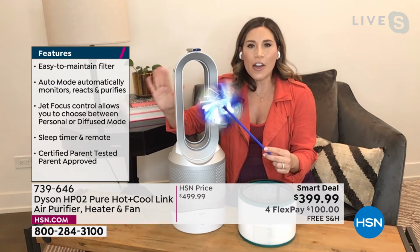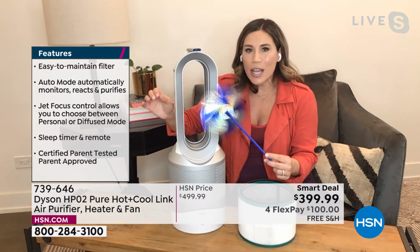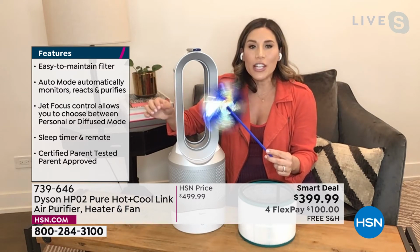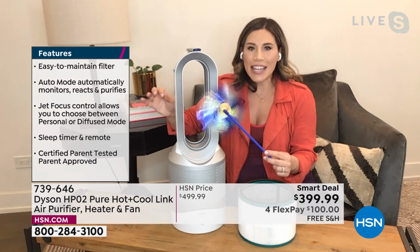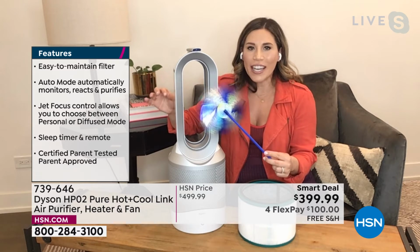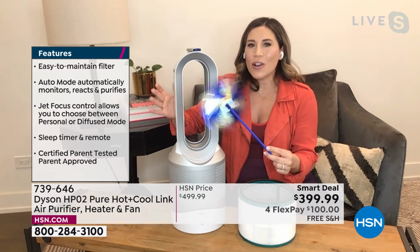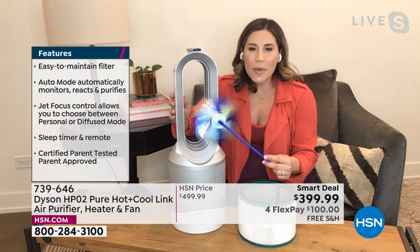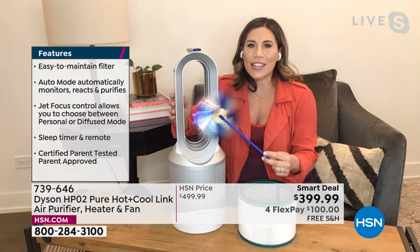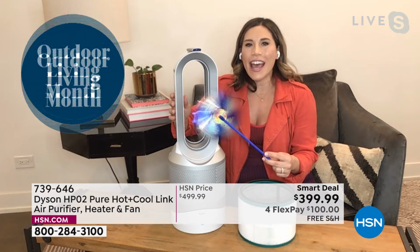So not only is auto mode one of the greatest features, but you can also choose whatever temperature that you want, anywhere from 33 degrees to 99 degrees. It's also going to maintain that temp no matter what by turning off and on. And then not only that, it has a sleep timer. So the sleep timer you can set anywhere from 15 minutes if you're taking a short nap, or if you're in for the big snooze, those 9-hour-long snoozes, you can set it up to 9 hours.